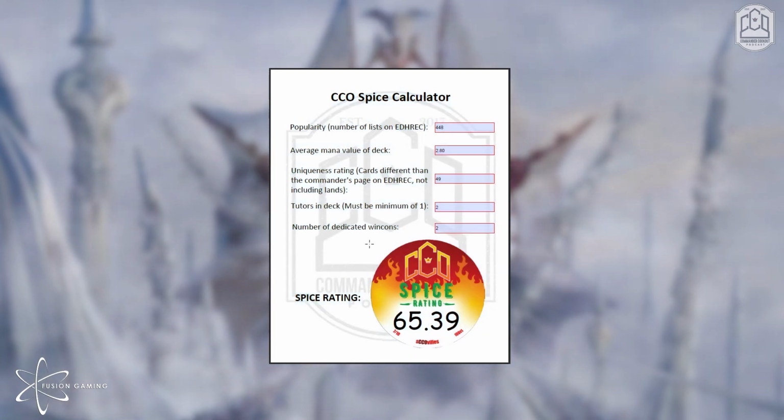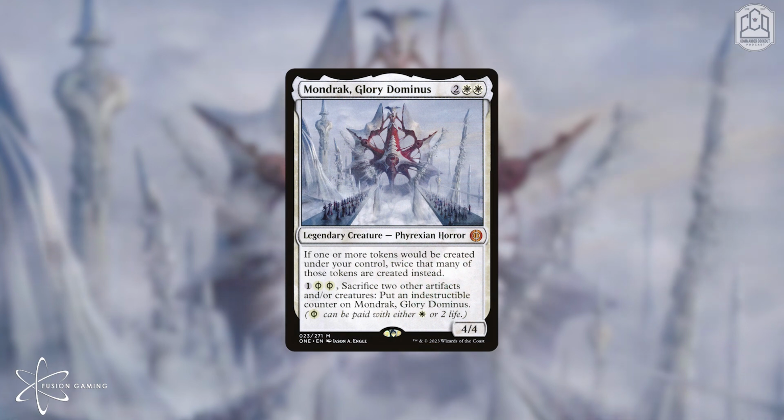65.39 spices. Yeah, I like that a lot. That's dope. 65, that's lots. That's a high rating. And when you say I'm playing Mondrak equipment tokens, that makes 18 different tokens. Nobody's going to say, oh, I don't want to play against that deck. It's the Doubling Season deck. This one is not. It certainly is not. I like that very much.